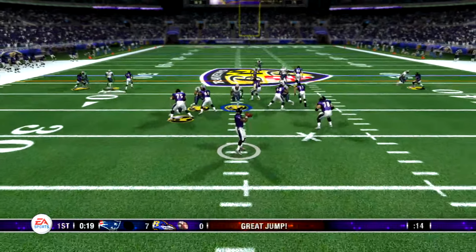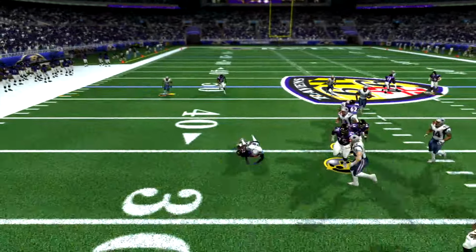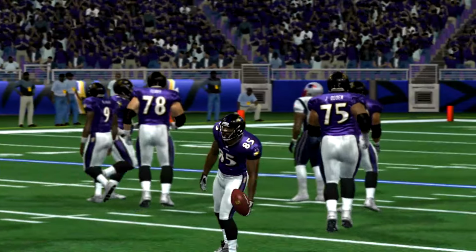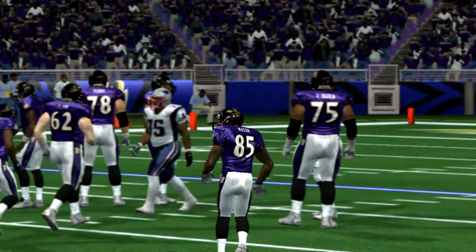McNair takes the snap. Dumping it off to the left. Short completion, hitting his receiver on the left. James there for the tackle. Gain of about a yard. They don't come with no trick play. About 8 yards. Ball on their own 38. Let's go now. Come on.